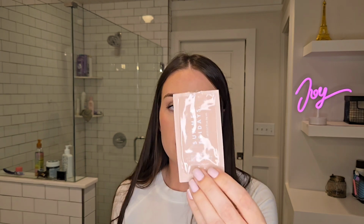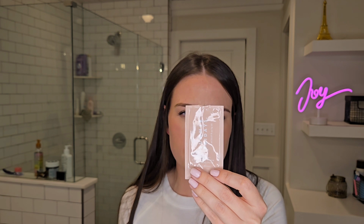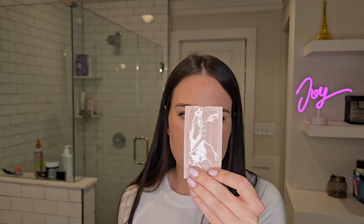The next product is kind of similar. This is the Summer Fridays Cloud Dew Oil-Free Gel Cream. And yeah, just another basic moisturizer, nothing out of this world. I remember this being pretty lightweight. And again, I only got a couple uses out of it, so I can't speak to any long-term effects or changes in my skin. But it was a pretty good moisturizer. Will I purchase a full size of it? No, I think there are comparable but more affordable alternatives.